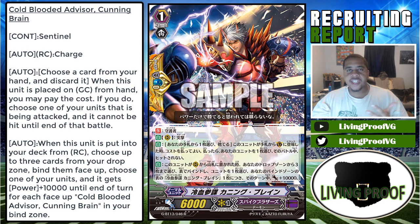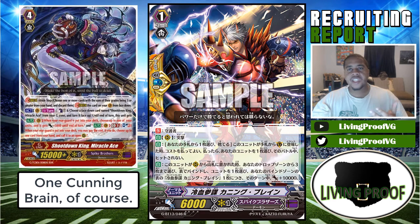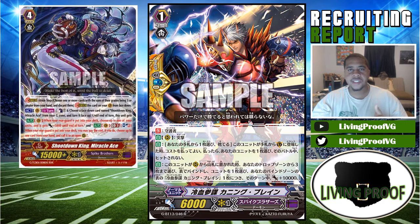It triggers when it returns back to the deck, so it has synergy with Miracle Ace, Hellhard 8, and a bit of synergy with Picaro, even though it's not as likely to work with Picaro just because we might prioritize other units to be on the board instead of Cunning Brain here. But the big thing is that it works with Miracle Ace and Hellhard 8, because with Miracle Ace, with 1 card in the bind zone, when we return it back to the deck, we can give Frog Raider plus 10,000 plus the extra 5 from Miracle Ace's return back to deck skill, which is really good, because a lot of issues that Miracle Ace had was getting enough oomph early into the sequence to be able to push over the top.